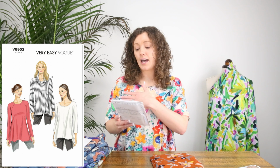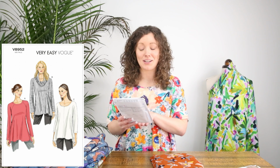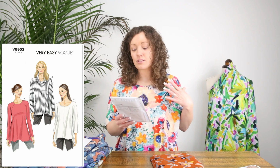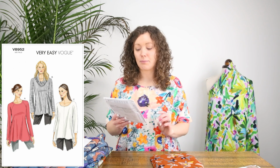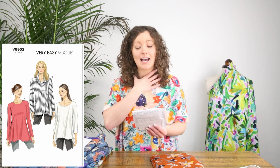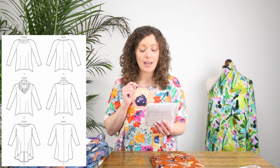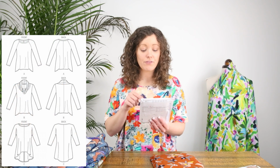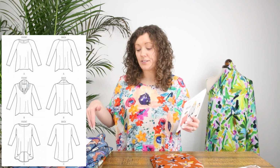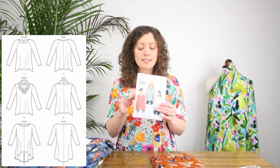View C is the simplest one on the whole pattern. It's one of the simplest top patterns you will ever make, and the quickest as well. That is a little bit looser fitting at the top, and again looser at the bottom. View A has a neckband, view B has a cowl neck, view C is literally you turn it over and stitch the hem. The different options have either high-low hems or hems where the sides drape down a little bit further. Just really, really simple to make.